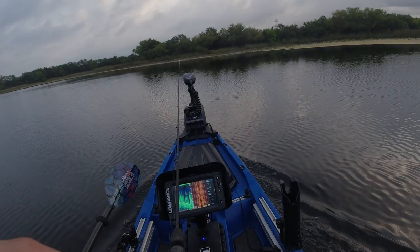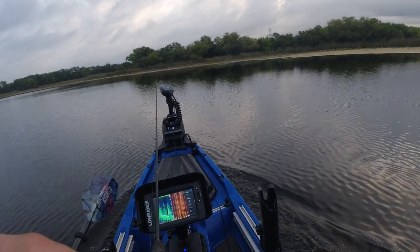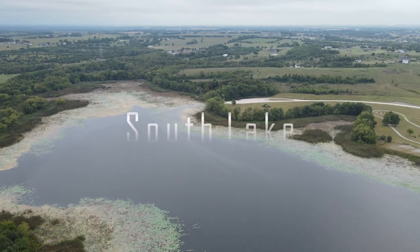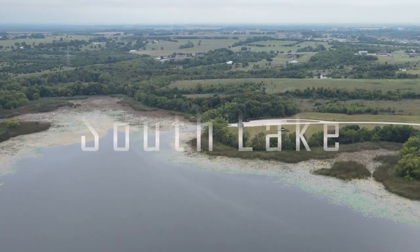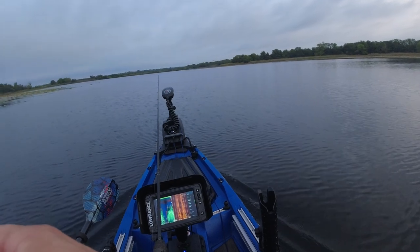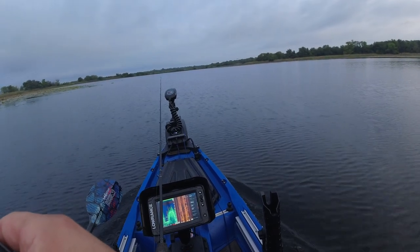Alright guys, welcome back to the channel. We're out here at South Lake in Farmersville, really small little lake, but yeah, I don't expect to catch anything more than a 3-pounder. Really haven't caught anything bigger than that here before. But we'll give it a shot.